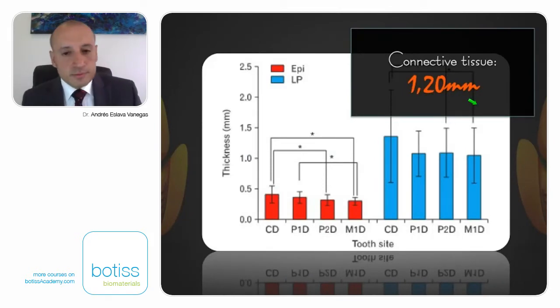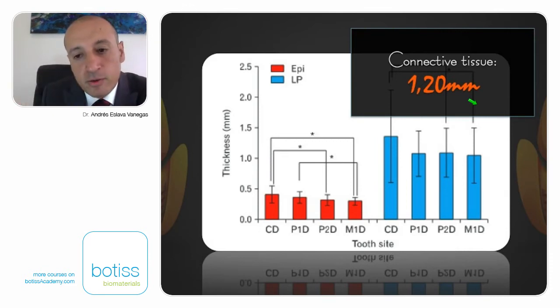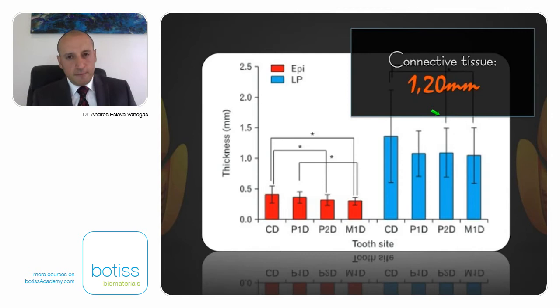And what he found, look at this, is so interesting. Remember that the thickness of that mucosa was about 2.3 to 2.5 millimeters. And he found that the epithelium was about 0.3 to 0.4 millimeters thick, okay? But the connective tissue in that area was about 1.2 millimeters, okay?